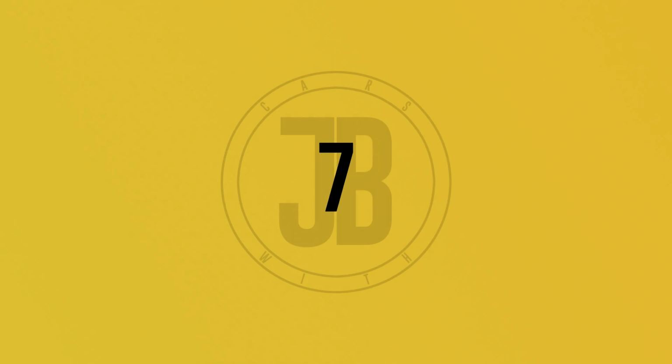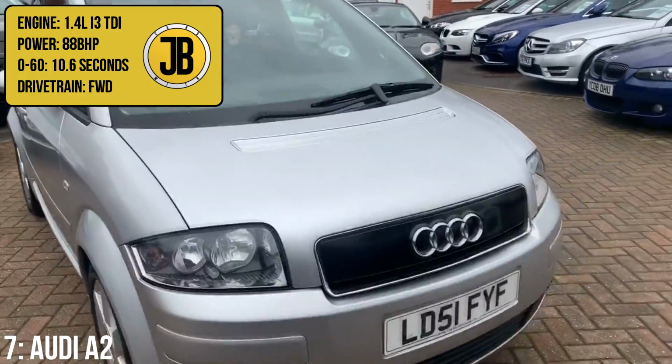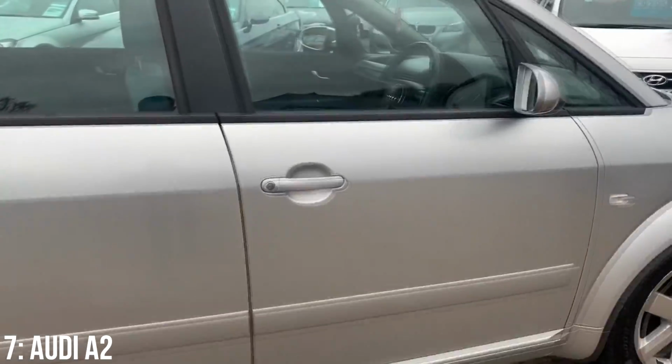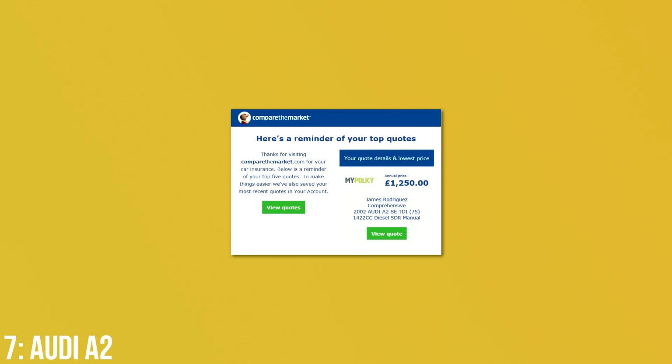Taking the 7th spot, we have the Audi A2 with the 1.4-litre inline-3 TDI engine, putting out 88 brake horsepower, 230 Nm of torque, and doing 0 to 60 in around 10.6 seconds. Due to its lightweight aluminium construction, it was quoted as doing 64 miles per gallon and has an annual road tax of just £30. I was able to get an insurance quote at £1,250 on this, which is pretty sick for an Audi at 17.